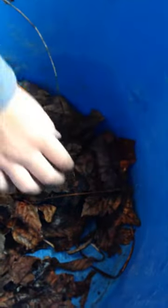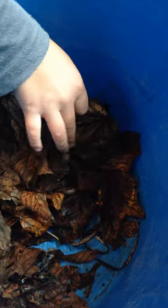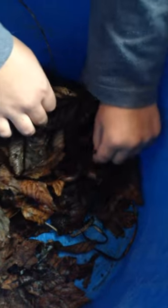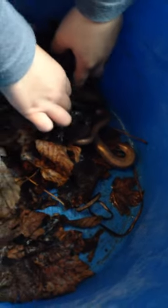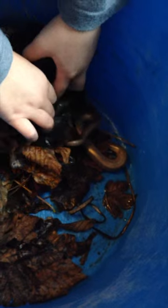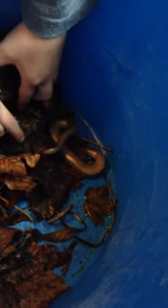We found the slow worm, and it's just under those leaves. Do you want to move the leaves and have a seat? I'll just move the leaves slowly, and you might be able to see it wriggling just there. It is alive. Move the leaves back. It's just here.